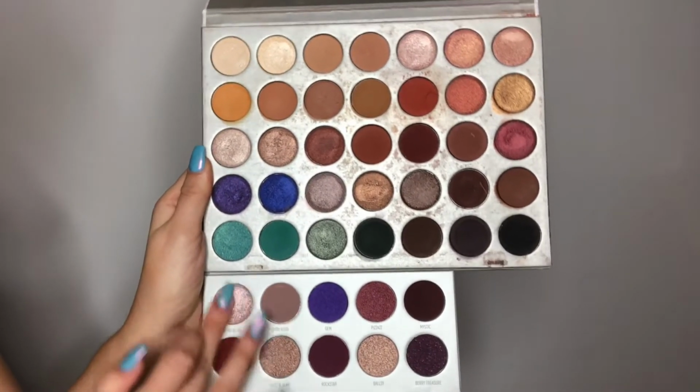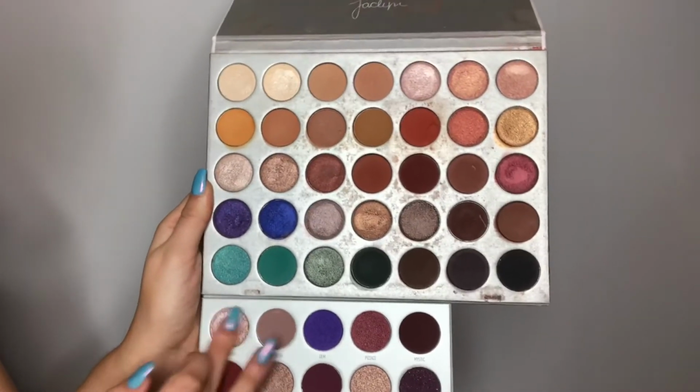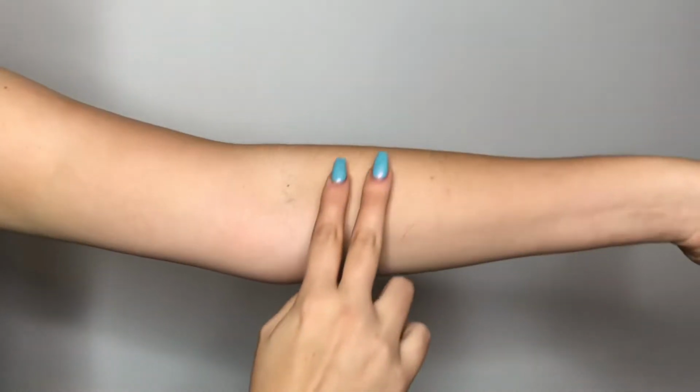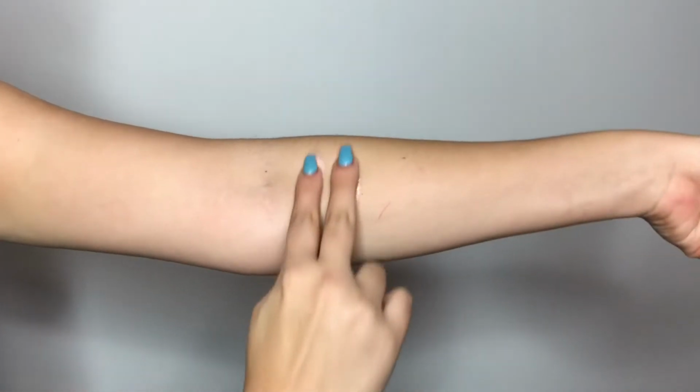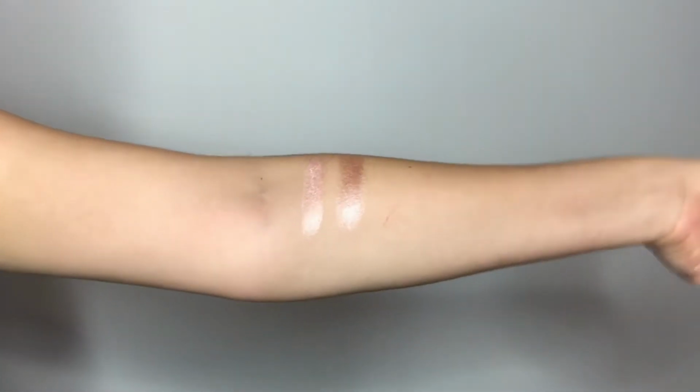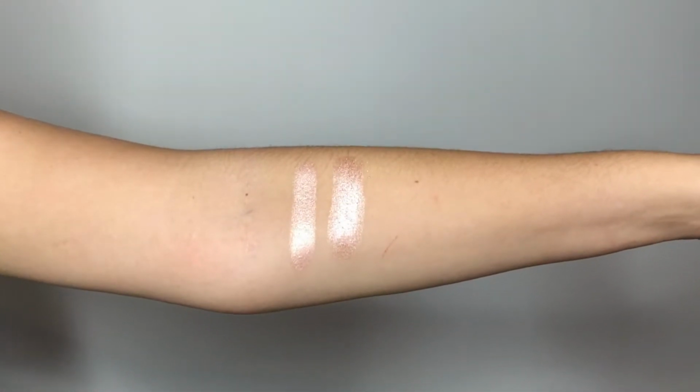Now for the Bling Boss palette, I am taking the shade Bling Bling and the shade Faint, and you can see that Bling Bling is a lot more silver. In my opinion, at least in person, it looked a little bit more like a cool tone silver. They are extremely similar though.